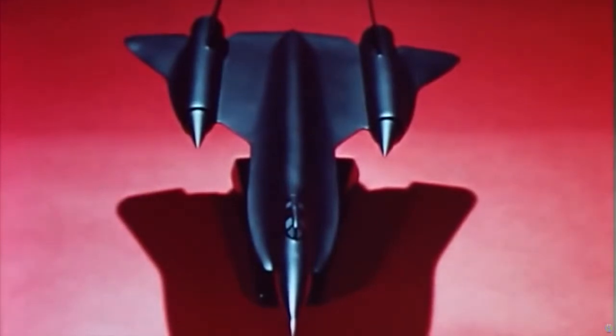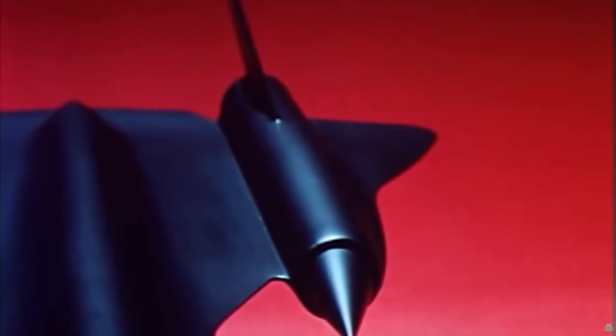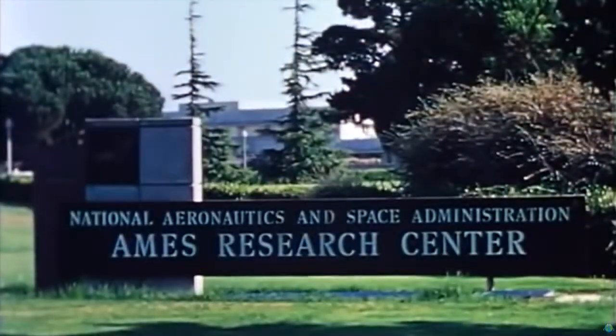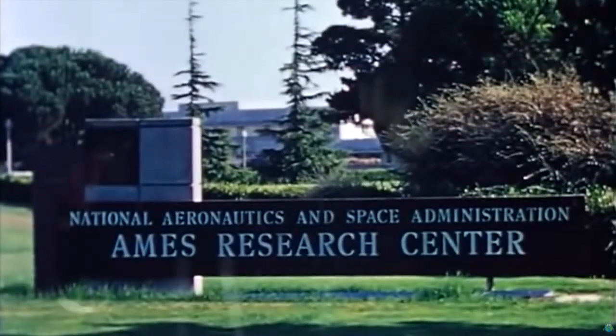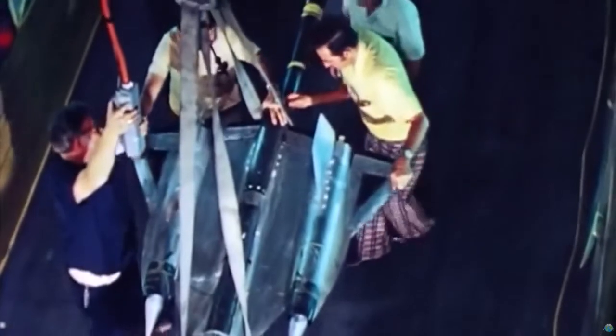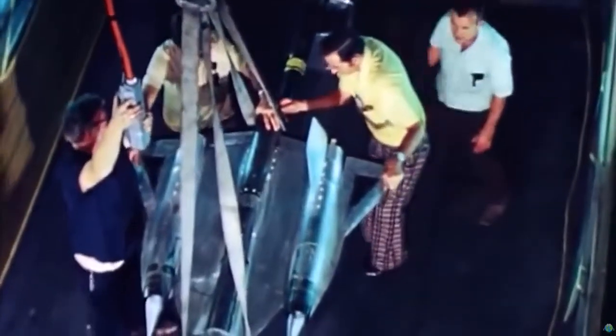The basic design concept was a low aspect ratio double delta wing with the propulsion system located in the flow field where base drag would be minimized. Extensive use was made of existing NASA wind tunnel facilities. Besides the usual lift, drag, and stability testing at low and high speed, transonic measurements were particularly critical.